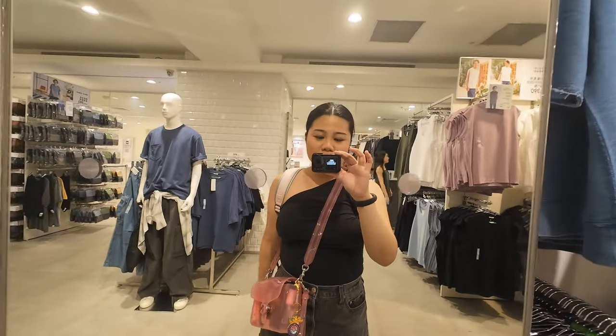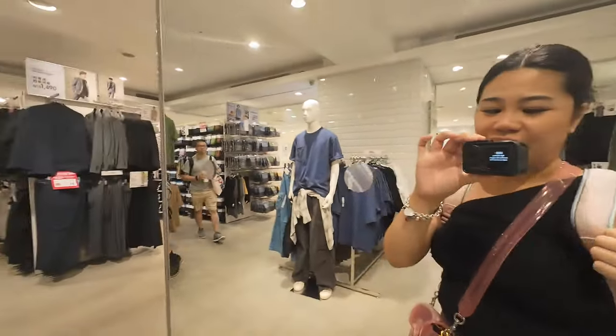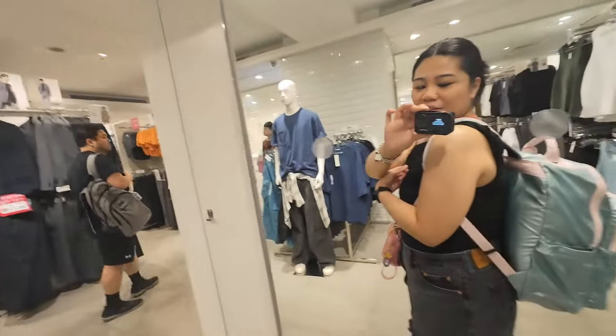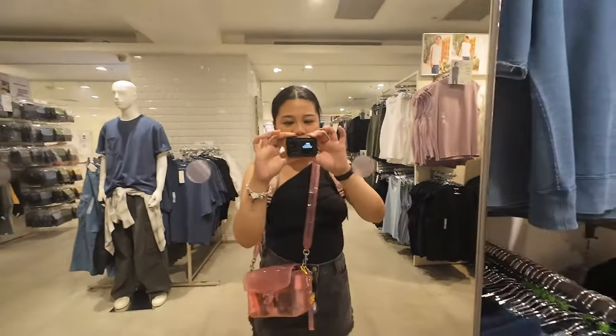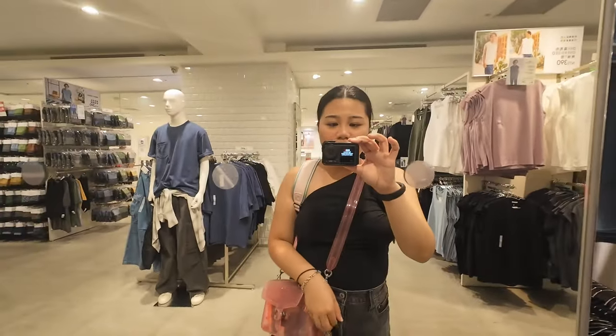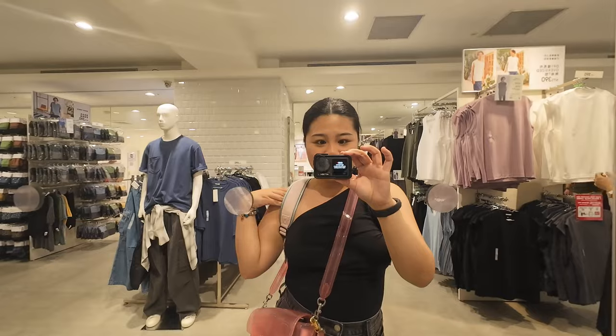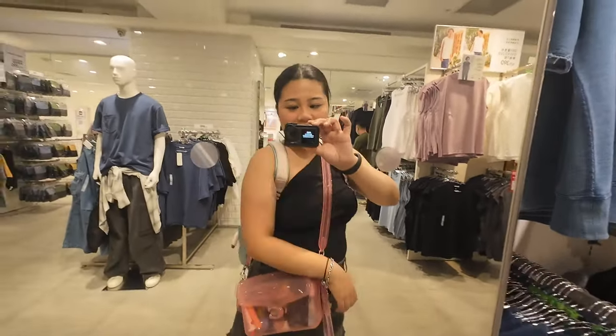So we are done with lunch and we're back at GU to do some more shopping because my cousins want to get more stuff. And you might be wondering why I'm wearing a backpack. Well, I ended up buying a backpack from Kipling. It's super cute and super functional because it's holding all the clothes we bought this morning. And I don't have to use an eco bag that hurts my shoulders. So it's really, really cute and also useful.